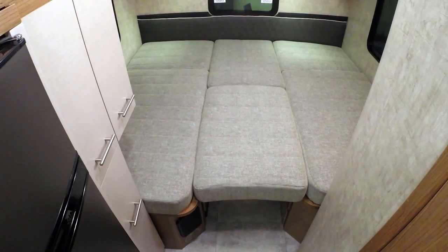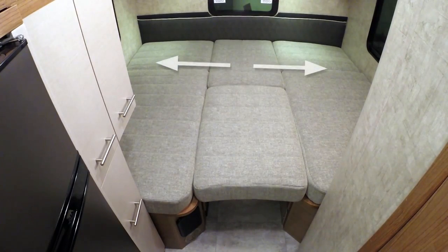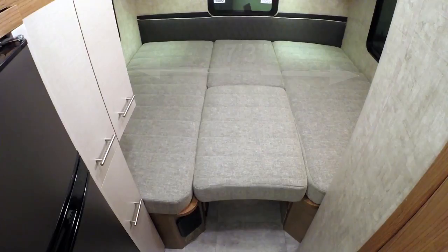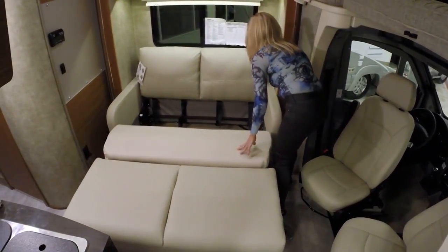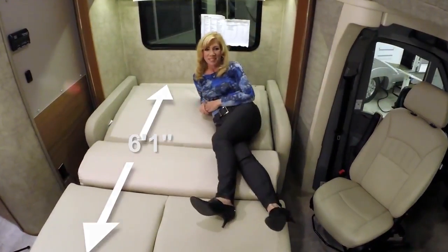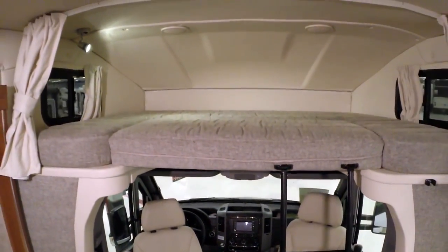Now, when you convert it and put the middle section in, it becomes a big bed. If you sleep on the bed the other direction, the length now becomes 7 feet 3 inches. So that solves that problem. Now, this couch turns into a really easy bed for 2, and pulling it all the way out, it has a length of about 6 feet 1 inch. 2 people can sleep there. Also, the bed over the captain's chairs, that's another bed for 2 more people.